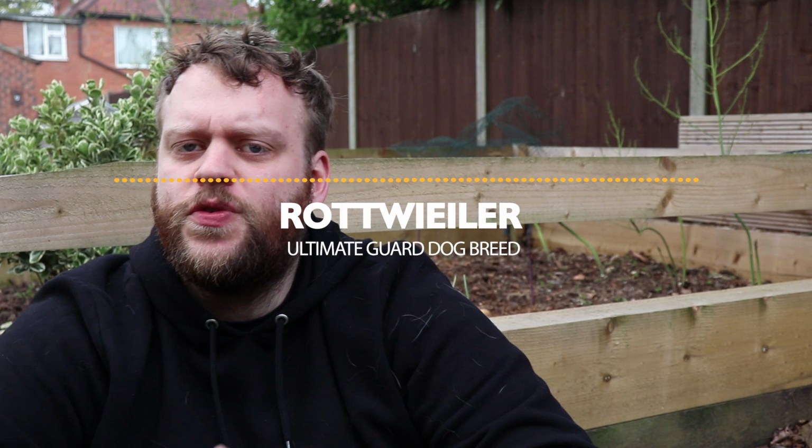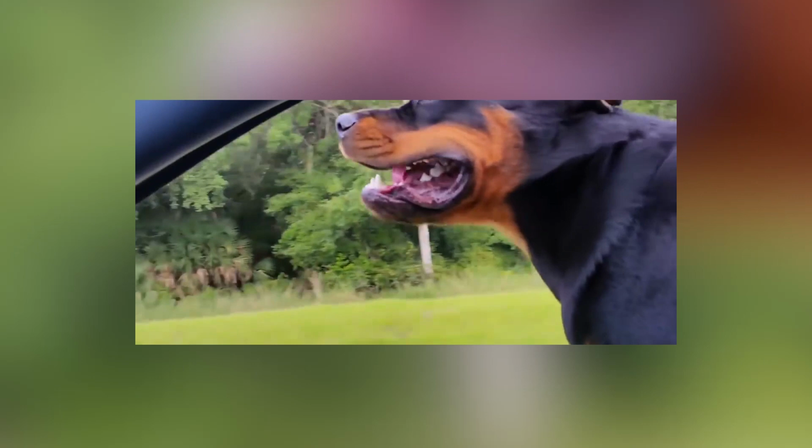Rotties were bred to protect and guard and have been used for this task for years. They do have an unfair reputation of being a dangerous breed, but this doesn't change the fact that they are extremely capable of superb guarding work, and they are renowned for being totally devoted to their families, showing incredible levels of loyalty to their loved ones with zero fear of repercussions for themselves.